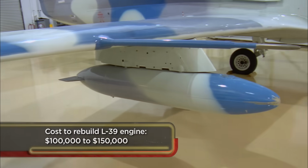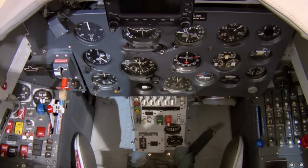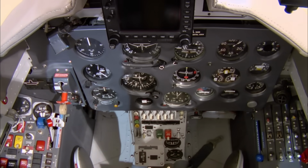Okay. Then we're gonna look at the airframe. The paint job looks really good. Sometimes you can see corrosion on there. I don't see any signs of that. The Soviet Union builds very different aircraft than the US, and I'm really anxious to see how the gauges are arranged, how they have their cockpits set up.